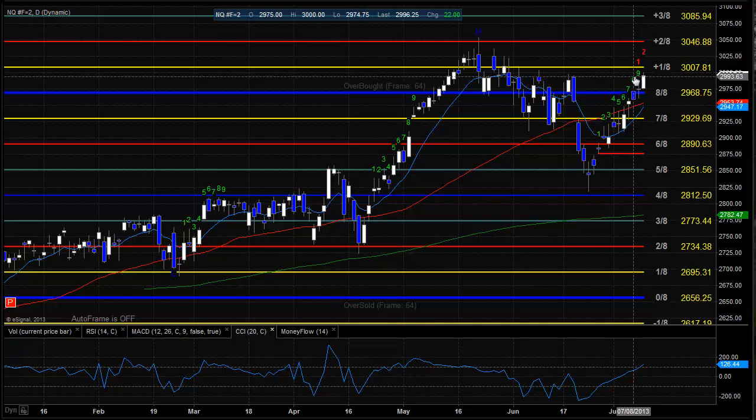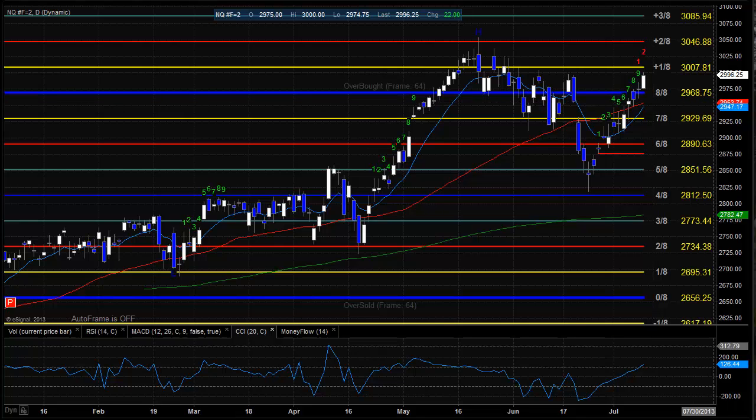We used the resistance area that we thought we would find today at 29.93. If we can exceed that to the upside, 3007, 3009 is going to be your next level. That's plus 1/8. Keep in mind that we're now above that 8/8 level in the Murray Math box, so this is all into overbought territory. To the downside, support's going to be found at the 8/8 level, 29.68 and 3/4, and then the 50 DMA here at 29.54 and a half.